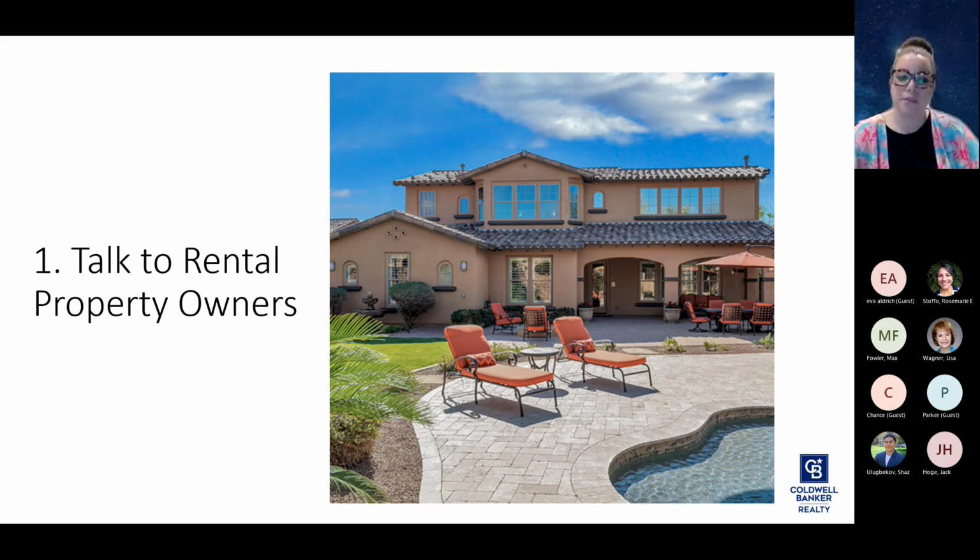Number one, talk to rental property owners. So go around and talk. See what they're looking for. You want to talk to those rental property owners and see what their commonality is, what they're looking for. They're buying a lot of property to have rental properties. What are they looking for? Find those investors, those people that are willing to step out and invest in some property to have renters in them. You want to get to know them.